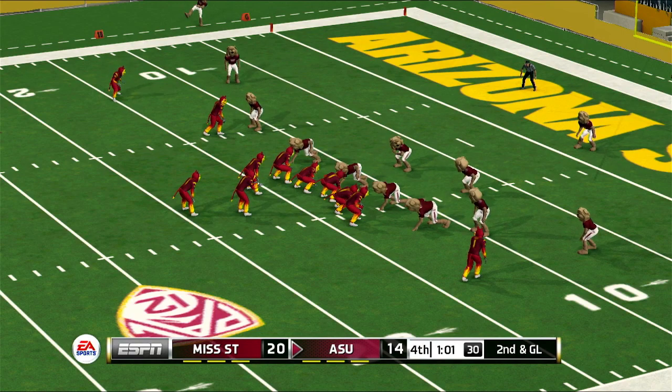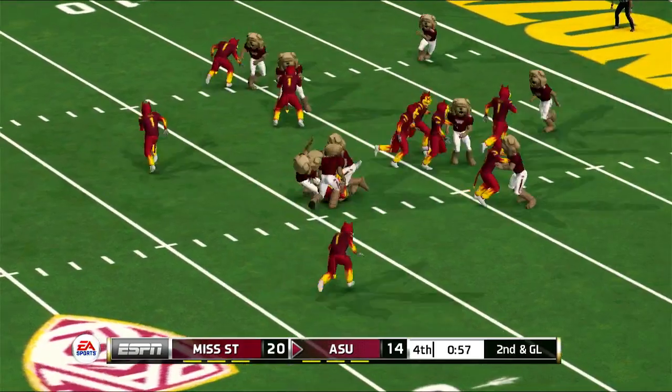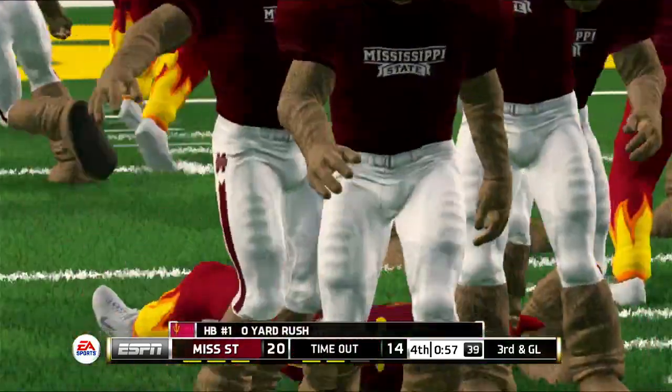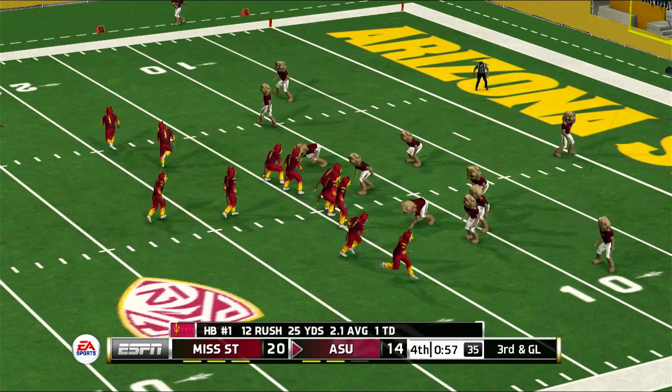Mike's 50, Mike's 50. Dead, two, green, nine. Run play, and he'll lose yards. The running back gets a yard, maybe less. Arizona State will take their first time out of the half.